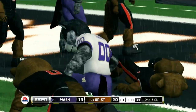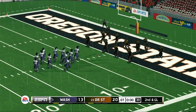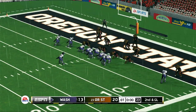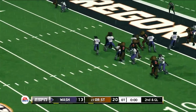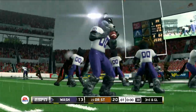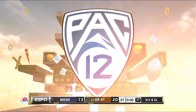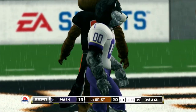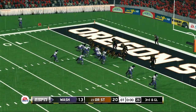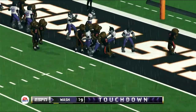He's tackled around the 2-yard line. They're at the 2. Second down. Pressure coming. And he's taken down at the 2-yard line. This is where the defense makes a name for themselves. It's third down and goal from the 1. They're crowding that line of scrimmage. Nice move to finish it off. Touchdown.